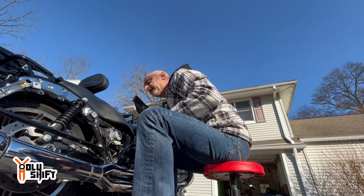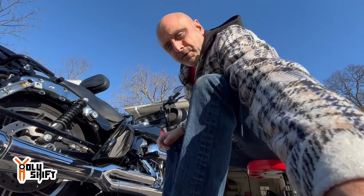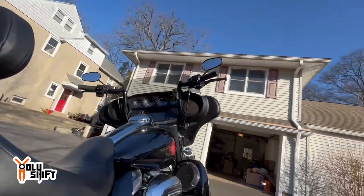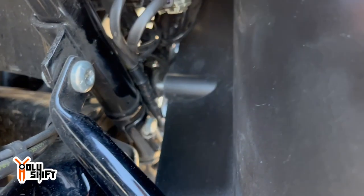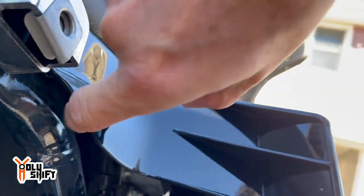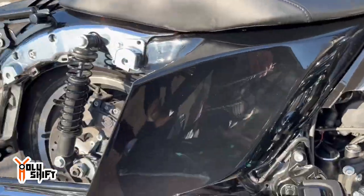Put them in and see how they fit. Three. Let me show you. You can actually see from here. You see right there? That's one. That's the bottom one. And there's one right over here behind there, and obviously one right behind here. So that's what it looks like. Let's mount the bag and see if there's a good fit.